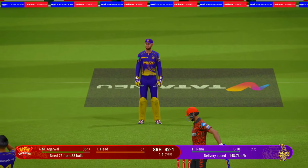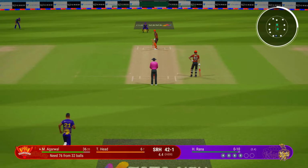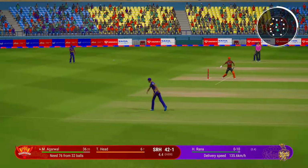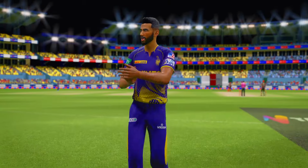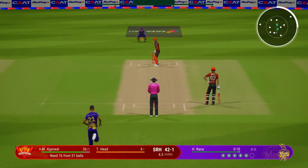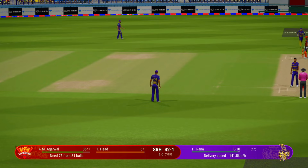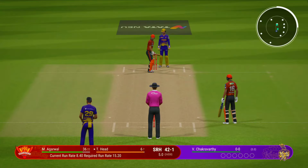Wow, that's missed a lot. Flicked that one, simple as you like, inside the ring. End of the over, 10 off it. The Sunrisers are 42 for 1. The right arm is coming into the attack from the north end.